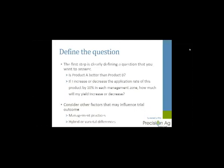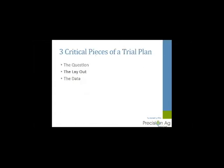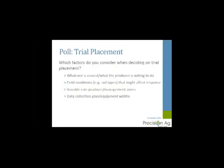So keeping those things in mind will help to frame some of the next steps, which we're going to talk about next. The next thing is the layout, and those background factors or other things that might impact a trial. I know that's some of what you consider when you start to think about your layout, but there are actually lots of things to take into account when considering your layout.